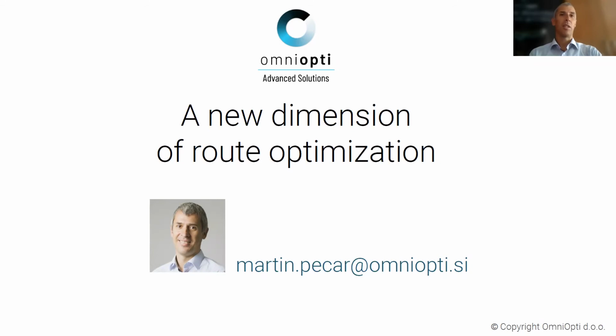However, we show that we can deliver $20 million of savings each year. So that's quite a lot of money, and I hope that everybody is satisfied with the results. So yes, as mentioned, this is our core solution, multi-objective route optimization.